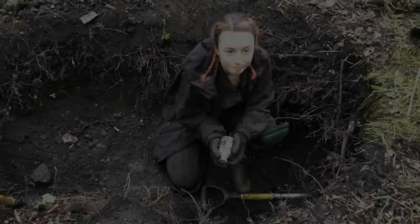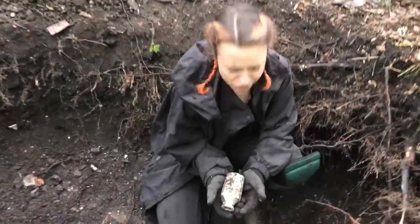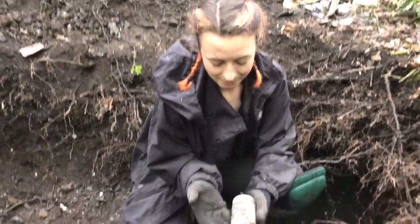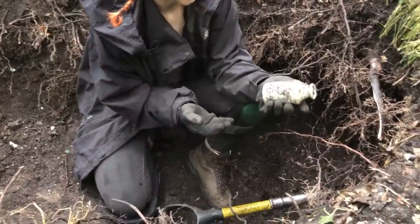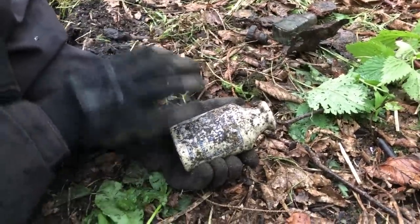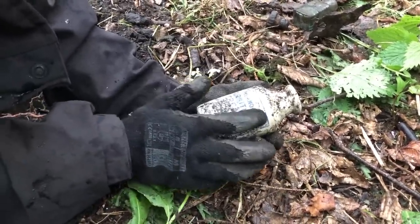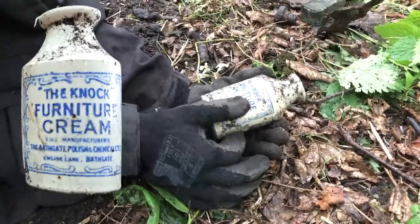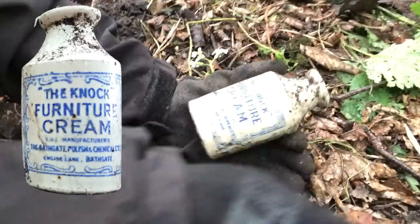Well done. Sarah's got something here. She just made a loud noise, so I came over to see what it was. It's just an ink bottle, right? Oh, no, it's not. What have we got? Furniture cream. That's amazing. I've always wanted to find one of them. A printed one. I've never seen a printed one.